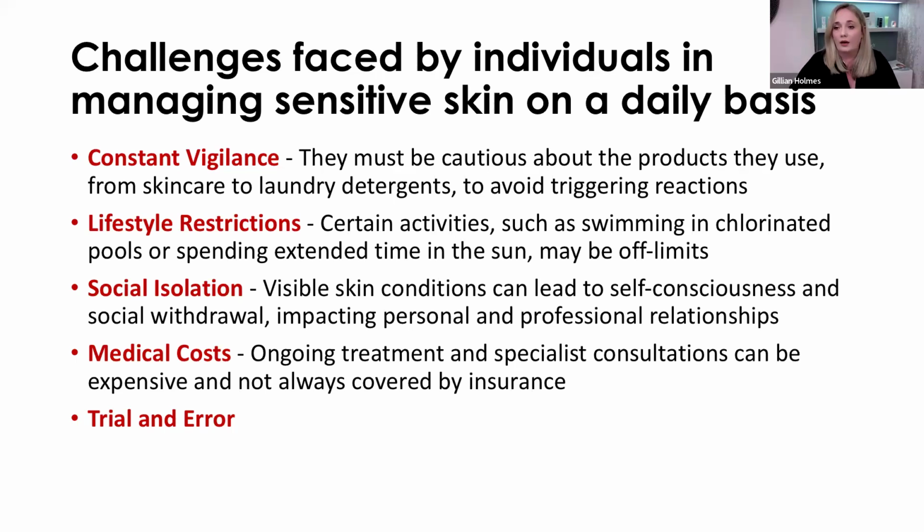So things like swimming in chlorinated pools or spending an extended time in the sun sometimes have to be completely off limits, even to the point where hot showers can have a really bad impact on somebody that suffers with sensitive skin. And going to the gym as well, perhaps that self-esteem issue, they might not want to go to the gym in the first place, but again, if we sweat, if we're hot, blood vessels are dilated, symptoms can often look worse. So it does have a significant impact on their lifestyle.